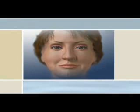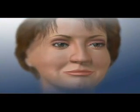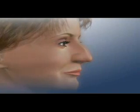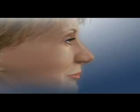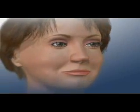Our nose is the central, most prominent feature of our face. When the nose is out of balance with other facial features, it can greatly influence overall facial appearance. Rhinoplasty is cosmetic surgery that improves the appearance of the nose and its relation to other facial features. The result of rhinoplasty often is an improved self-image and greater self-confidence.